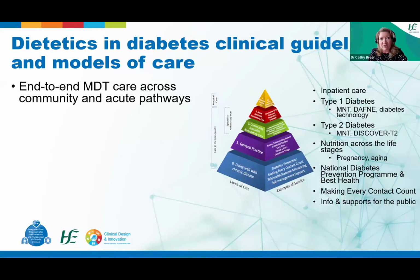Nutrition needs change across the life course, and pregnancy and aging are great examples of the need for modifications in both nutrition and diabetes care, which will always require input from dietetics. Dietetics are also involved in the delivery of the National Diabetes Prevention Programme and Best Health Obesity Programmes. And underpinning that, are also involved with training for MEC and information and supports for the public via HSE HZ.